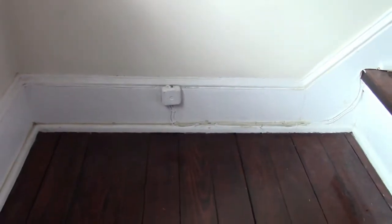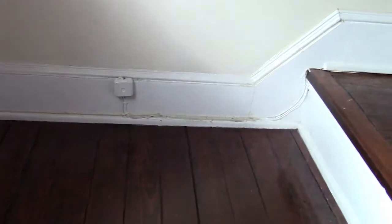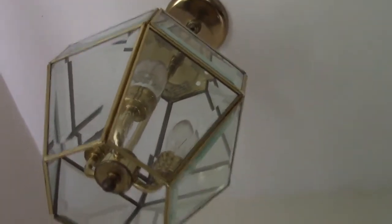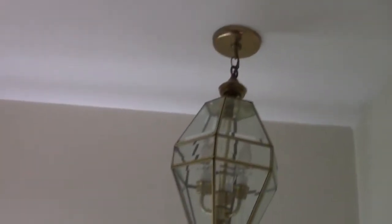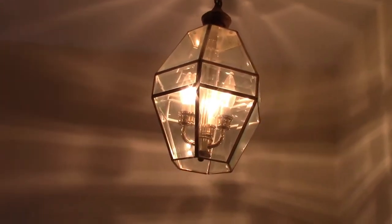There is the phone jack at the top of the steps to the upstairs. So that's just still there and it's not hooked up and never will get hooked up. Here is the lamp that's here. Let me come around here and see if I can turn it on. Yep, there it is. It's nice.